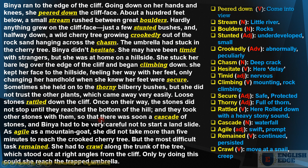Once on their way, the stones did not stop until they reached the bottom of the hill, and they took other stones with them, so that there was soon a cascade of stones. Cascade, what is the meaning of cascade? Cascade means waterfall, okay? Cascade of stone. And Binya had to be very careful not to start a landslide.